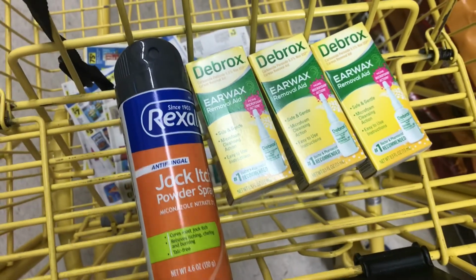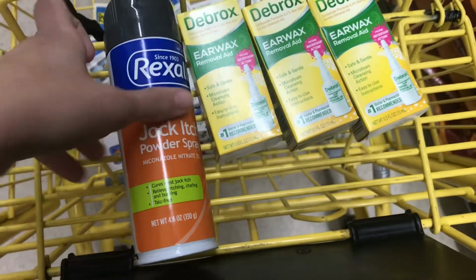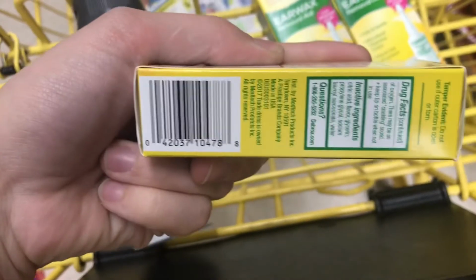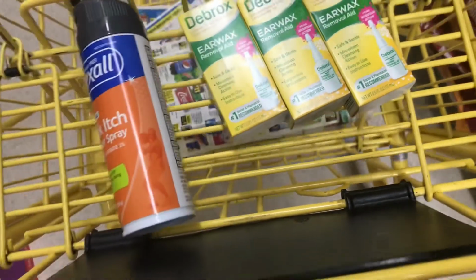Okay, we're here at Dollar General and all of these are bringing up one penny. The thing is with medicine though, they really try not to sell it to me, so let's see what happens.